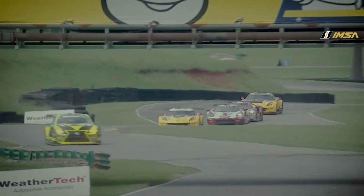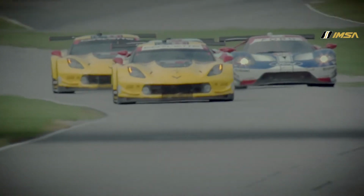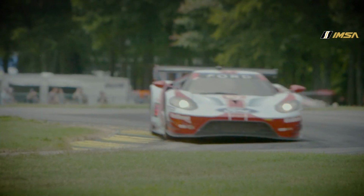And then we've got this great battle through the straightaway. What a maneuver for Antonio Garcia. This is going to get ugly here through the Esses. Oh, we got the 4 car going around both of them, so Corvettes 3-4 now. So it's Porsche 1 and 2, Corvettes 3 and 4, and behind them the Ford GTs back in 5 and 6.